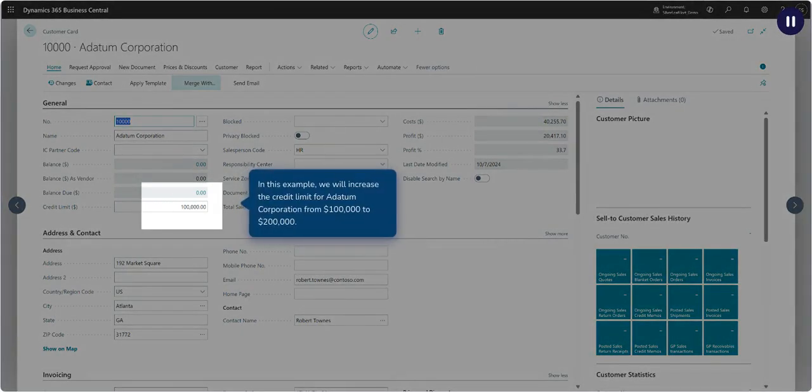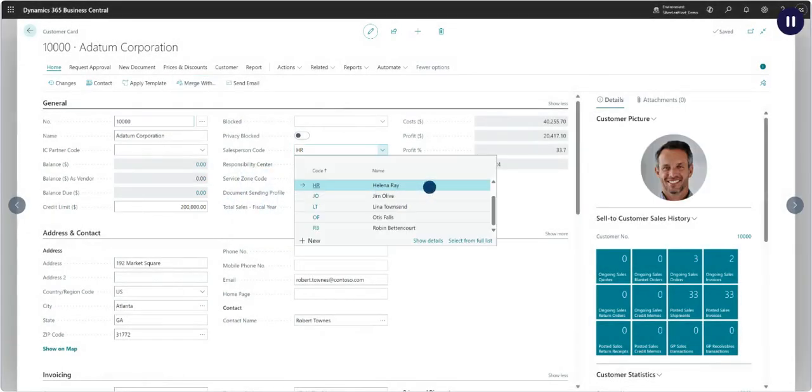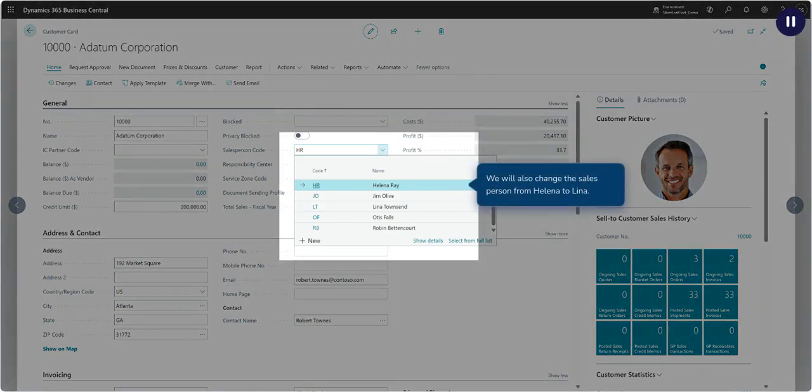In this example, we will increase the credit limit for Adatum Corporation from $100,000 to $200,000. We will also change the salesperson from Helena to Lena.